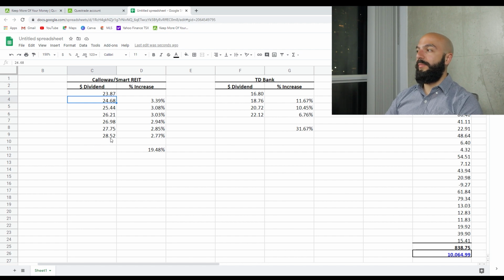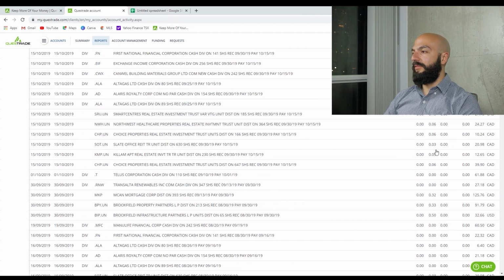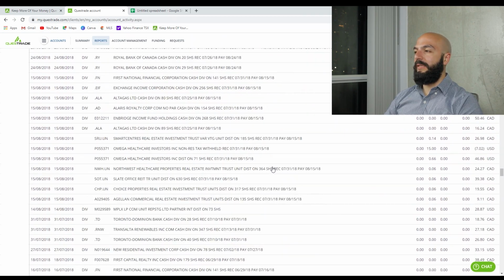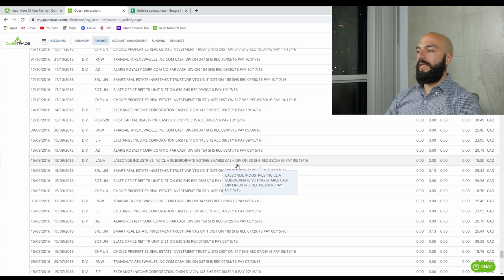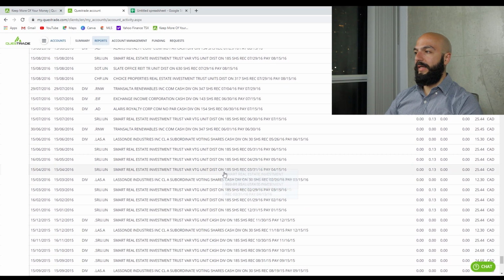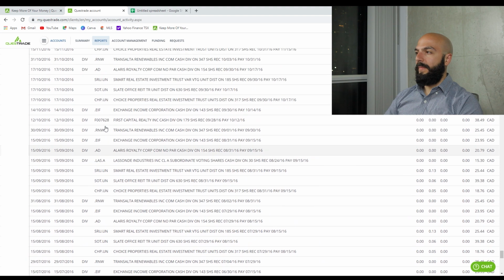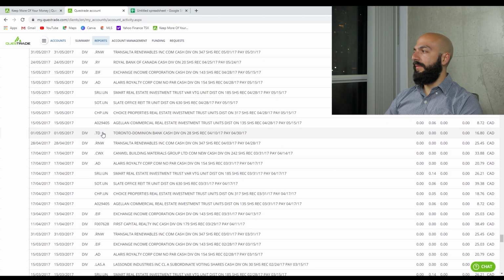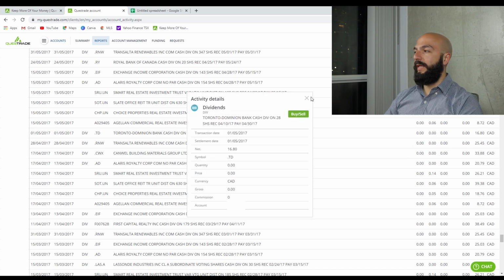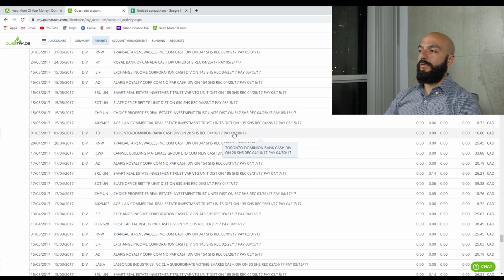Let's look at another example. You can probably already see the other example I'm going to show you. Let's go. I believe I switched TD Bank to Questrade in 2016. So 2016, let's look for TD Bank. Bear with me. TD 1680. You can see here we have 28 shares. 28 shares. 1680.